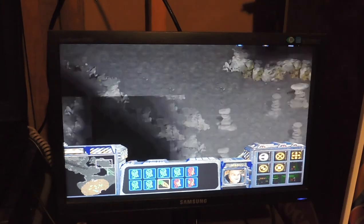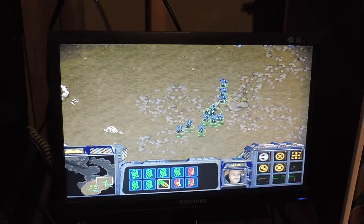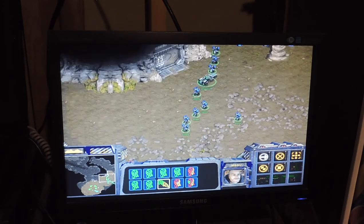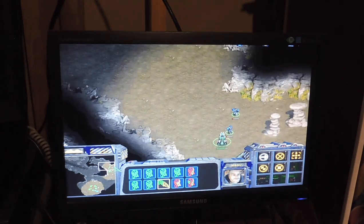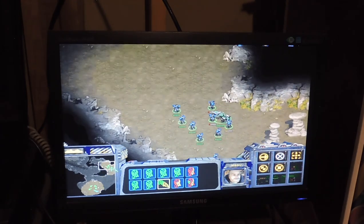Move out. We've got enough units. Oh, and you also have room for more units to select, as opposed to the older Warcraft games, where I believe you can only select 6 or 8 units at a time.